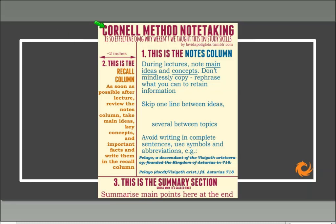And the big thing on the top here is we have the title of what you're taking notes on. If it's math, quadratic equations, or English, Romeo and Juliet, or history, Battle of the Bulge, you would put what you're taking notes on at the top. Then you see you have a skinny column on the left and a big column on the right, and then another small column on the bottom. In this big column in the middle, that's where you take your notes, okay?